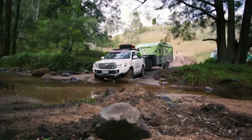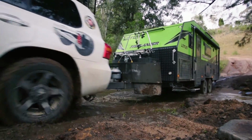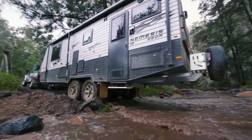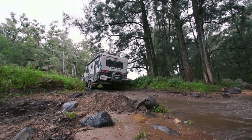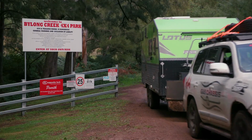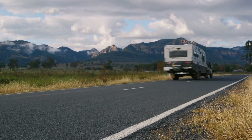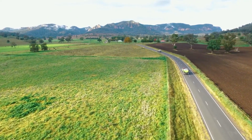But everyone lined up, there was a bit of apprehension there. We all talked ourselves through it. We got ourselves to the point where we had the vehicles set up for it. Tyre pressures were right, everything we could do. And then down the hill we went, and one after the other, they performed like champions, and they all held their footing and made it to the bottom. So just like that, we said goodbye to the wet and wild tracks of Bylong Creek and began to make our way east through the Hunter Valley towards the coast.